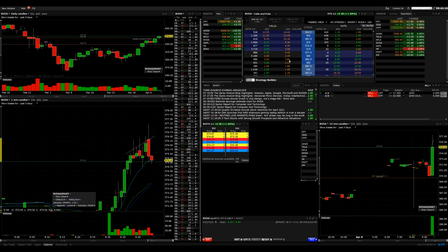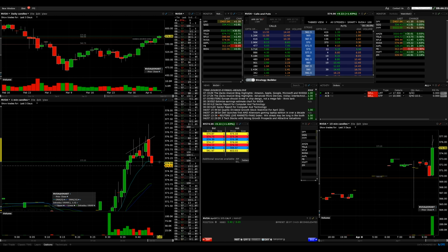So we're back to 575 again. I'm seeing red on the SPY and Q, but if this can hold here, this might be another opportunity for me. See if I can find some support on this 9 EMA. We've dropped below a technical level on the SPY just now. We're going to see if it can bounce back or if it's going to continue falling here.